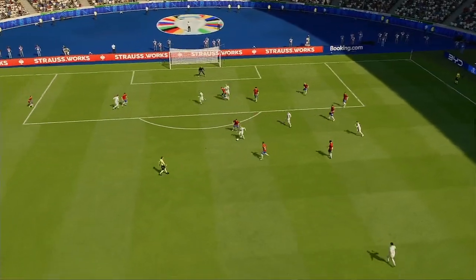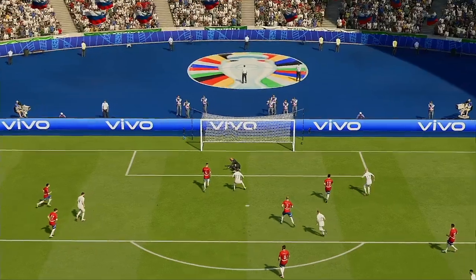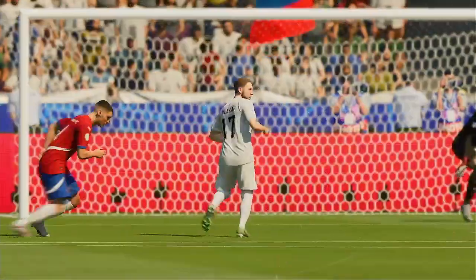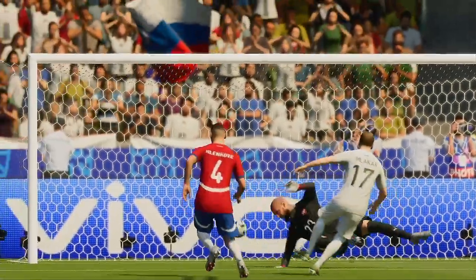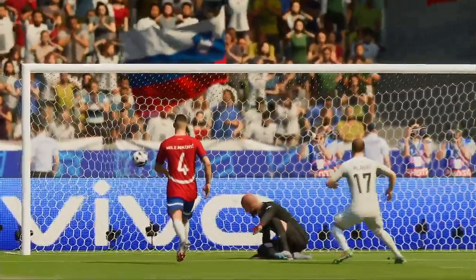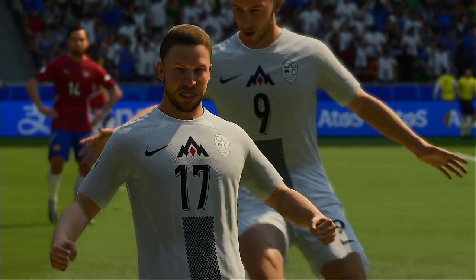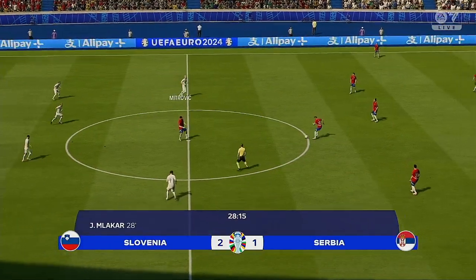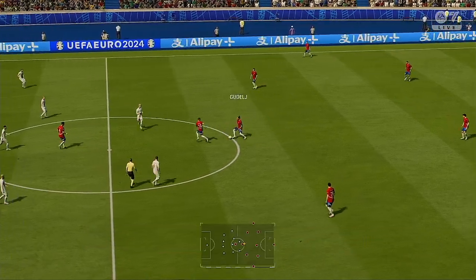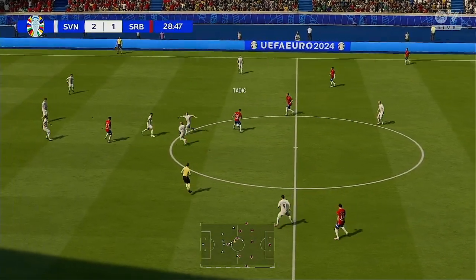Well, it's a very simple finish in the end, but his movement was really good. He just found himself a bit of space in the box when it mattered most. So there we have it, 2-1. Dusan Tadic.